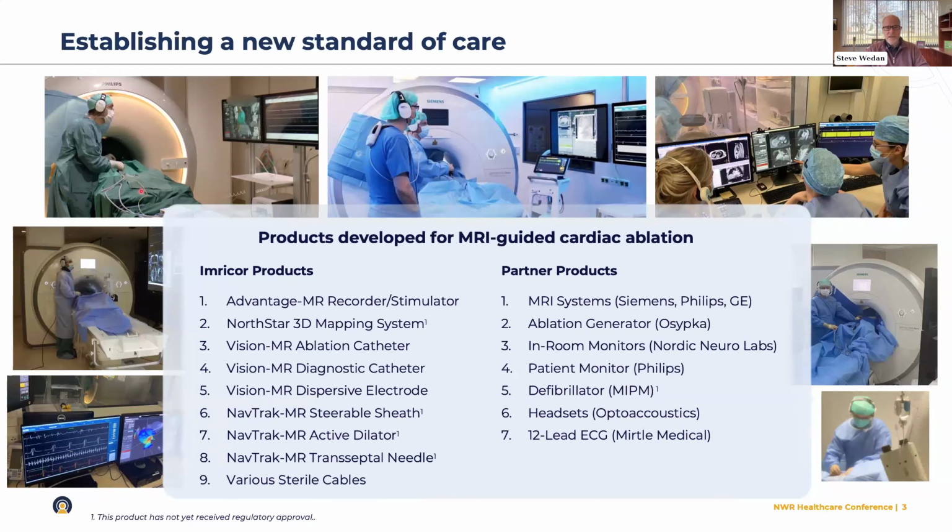In order to do that, we've had to develop over a dozen products ourselves. We started with our EP recording system. This is the system that you see right here in this part of the slide. This shows the electrical activity that the catheter is measuring while it's inside the heart. We have developed our Northstar 3D mapping system, which is shown right here. You see the 3D volumes that are rendered from the images and allow the doctor to, in 3 dimensions, get around inside the heart.